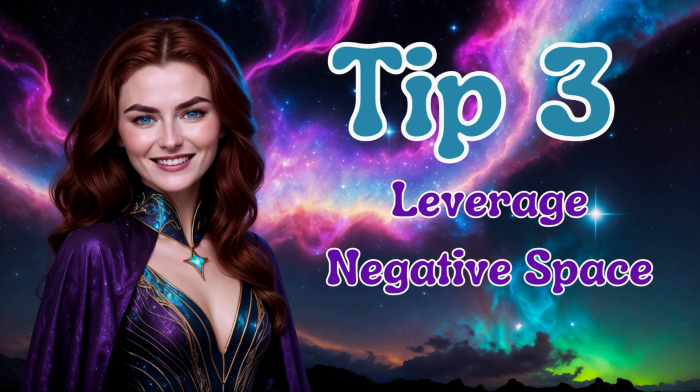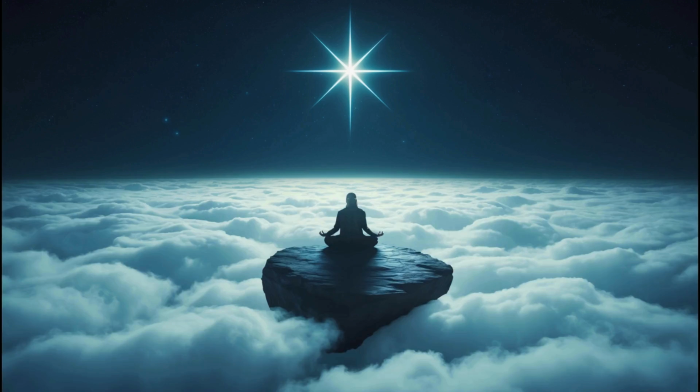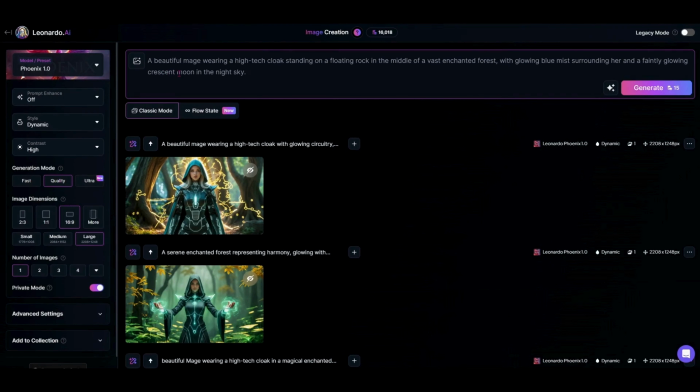So tip number 3 is one a lot of people don't think of when they first start using these AI image generators, and that is using the negative space. So sometimes, just like in life, less is actually more. Using negative space emphasizes the subject and creates a striking composition in your image. So for example, if I change my prompt to something like a beautiful mage wearing a high-tech cloak standing on a floating rock in the middle of a vast enchanted forest with glowing blue mist surrounding her and a faintly glowing crescent moon in the night sky, watch what happens.